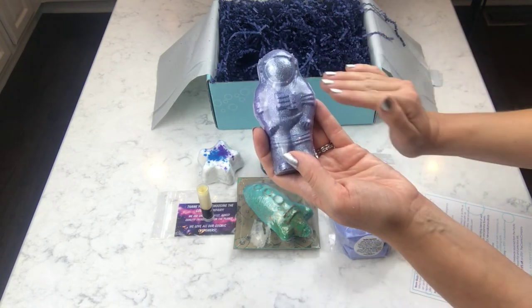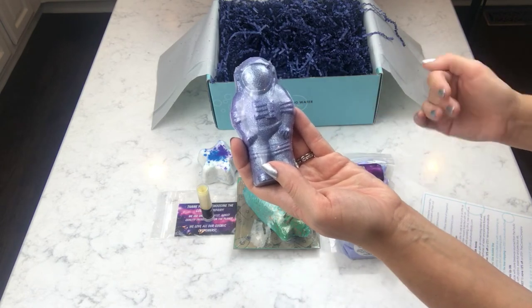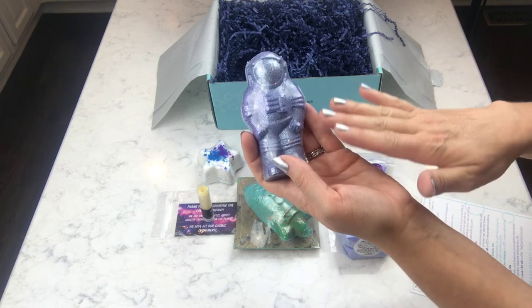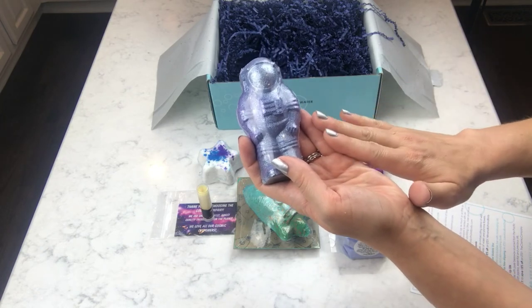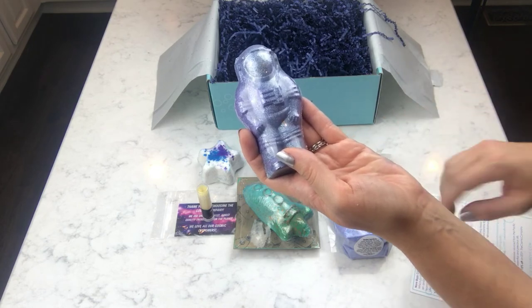So I give them total credit for giving me that idea. That's where I went and found out how to do that, and I learned that from seeing their videos with their demos on their page. So I thank them for that. They have awesome little bath bomb clip demos on their Instagram page.